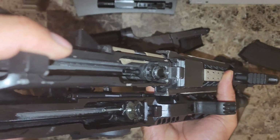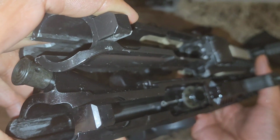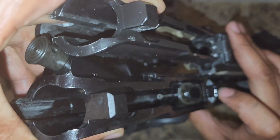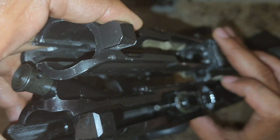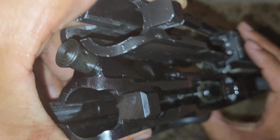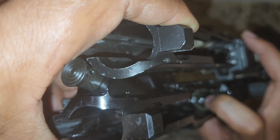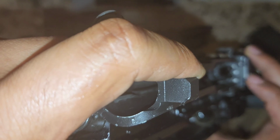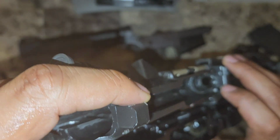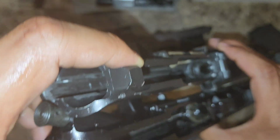I don't know if I can get this in the camera. I'm trying to show the barrel cutouts that they have. Now, with the Gen 2 model, they have just a singular cutaway on the bottom to accept the 7.62 round, and the AR-15 has its notches like on a standard AR-15 to accept the 5.56 and for the bolt to fit in and out on both. So I wish it would show in the camera, but I can't really get it.